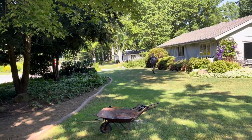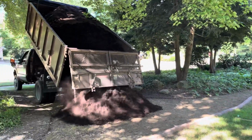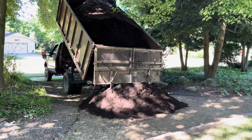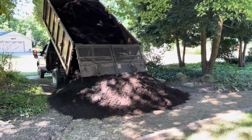Here comes Jack. Just ate some breakfast, right? Yeah. You ready to shovel some mulch today? Yeah. Isn't this cool? Brought it right back up in here, dude. I just moved those bricks in the front. 12 square yards. Oh, that's a lot.